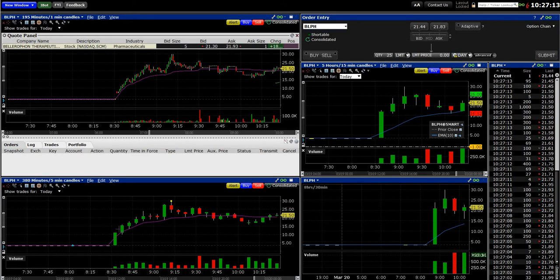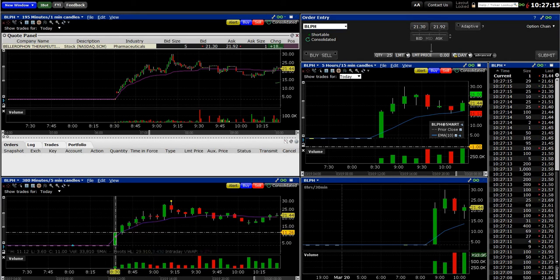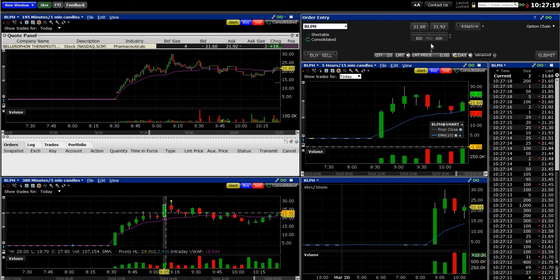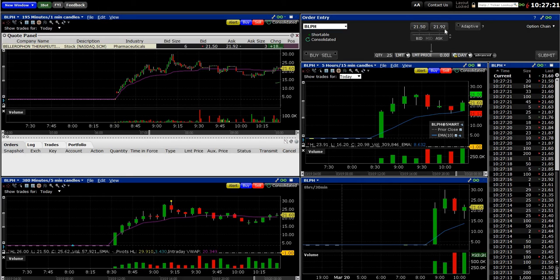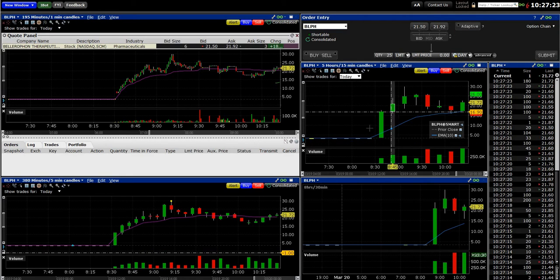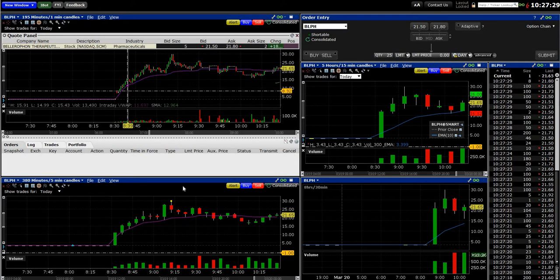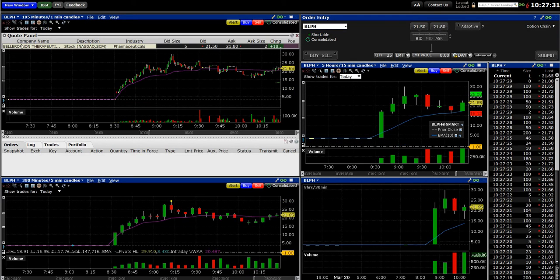But it actually looks nice and smooth on the 5 minute. But given the spread, I don't know how you can get in. If you buy on the ask immediately, you're down 40 cents. Right now, 21.90, 21.50. So there must have been a period maybe where it was a little tighter and people were getting in. I don't know, but I couldn't trade it.